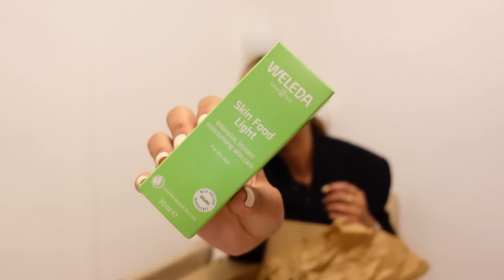I stocked up on a smaller bottle of my Weleda Skin Food. This is the light version. I have super oily skin. You can probably see now I've got a bit of a shiny head going on. I don't really have much makeup on, just a skin tint today. But I'm an oily gal. I always have been, and I thought maybe as I got older it would dry out a little bit, and it's yet to do that. If you are also oily like me, Weleda do the Skin Food in a light version, which is just a godsend because it's not as rich.